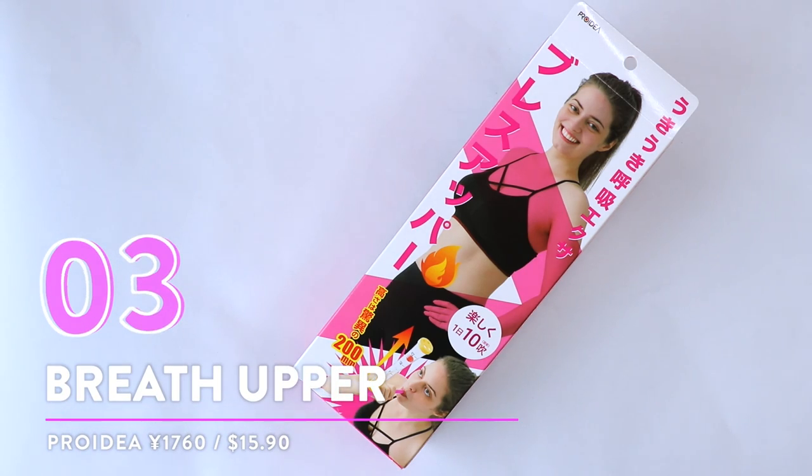Oh my god, this says butter cutter case. Butter cutter case. They forgot the space. The Breath Upper by Pro Idea.